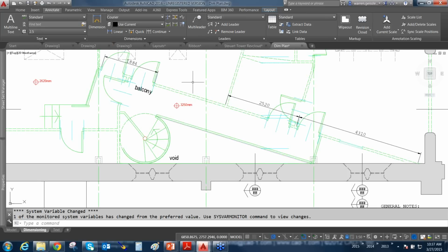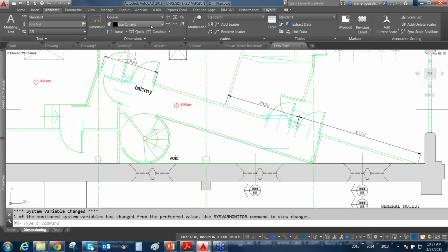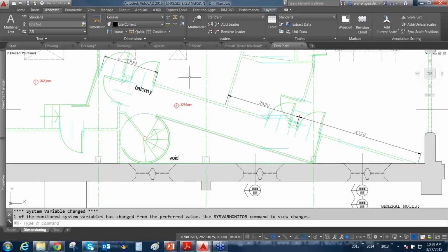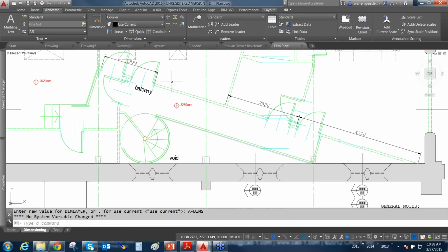Because how many times does this happen? Where you start to go to dimension, you realize you're on the wrong layer. You go back to the home ribbon, you change your layer, you go back to annotate. What a hassle. So for all my dimensions, I just want to use a particular layer. And then the next thing is I'm looking back and forth going, well, nuts, we don't have a layer. So we've got a new system variable called DIMLAYER, which I can type in. And my dim layer is going to be A-DIMS, and I'm going to hit enter, and then look right up here, it created that layer and set that layer current for my dimensions only. Oh, nice. That's pretty cool.